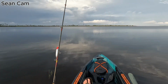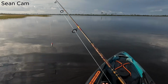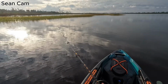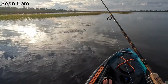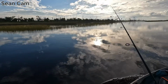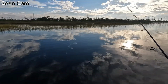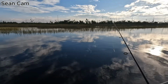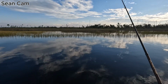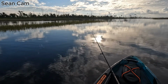Alrighty, y'all, we made it out here this morning, kind of waiting for these storms to roll by. I think we got one pretty bad one still coming. You know, sometimes you just got to send it. Ooh, nice little aggressive fella right there. I don't know what that was. We've got a really high tide. It's going to be high tide all day for us today. I'm sure these fish are pushed up way shallower. It's just going to be whether or not we can get to them. Let's make a crazy cast back here. Absolutely beautiful morning though.